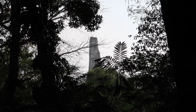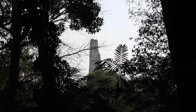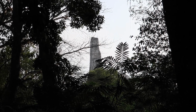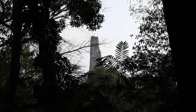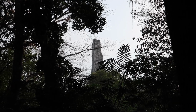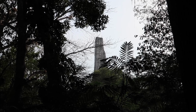So this is temple number 3. Our guide was telling us this one is the most vertical, like it goes straight up. Apparently they built it 810 AD, and it also twists with windows on either side so that it doesn't fall over in a storm. So it's the most advanced building that they built here. Really, really interesting from a structural perspective.